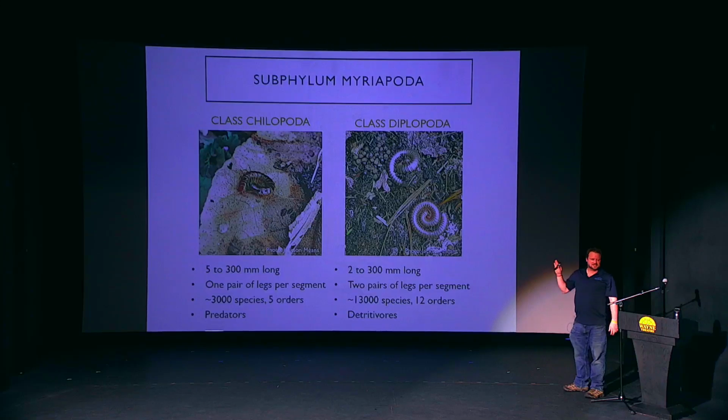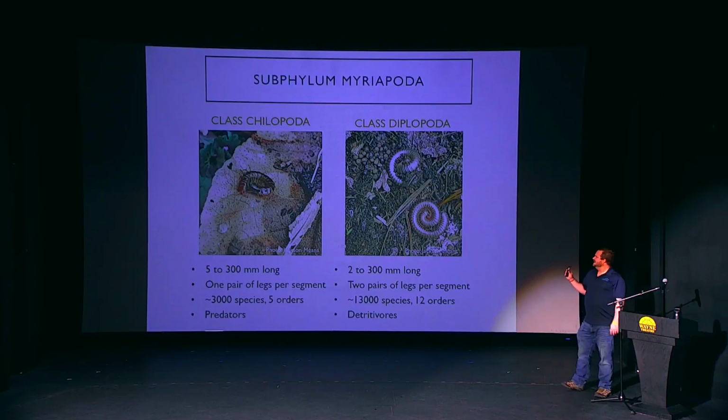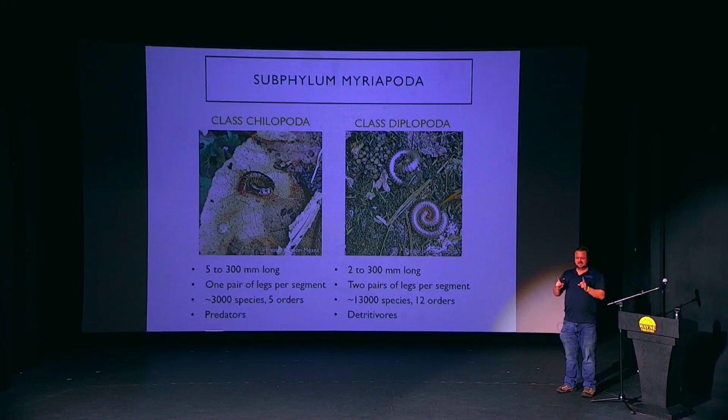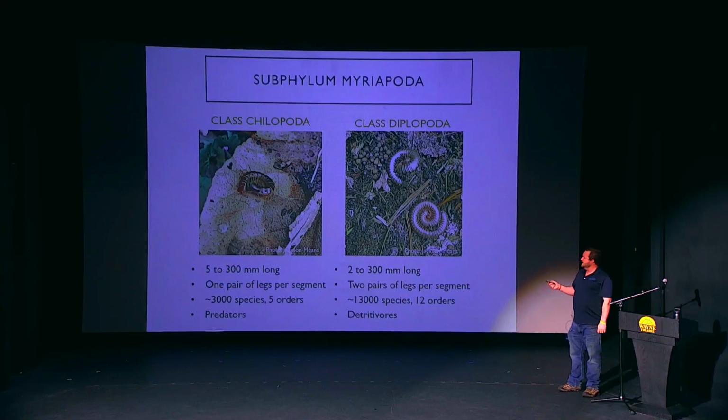The other 2 classes are much larger. So class Chilopoda and class Diplopoda. Chilopods are the centipedes, diplopods are the millipedes. Centipedes can get really big. You may have seen some of the big scolopendromorph, scary centipedes out west or in the tropics that can bite and are really, really giant. About the biggest that we're going to get here is maybe 1.5 inches or so, and they can give you a hornet sting level bite. They are predators. All centipedes are predators. They only have one pair of legs per body segment.